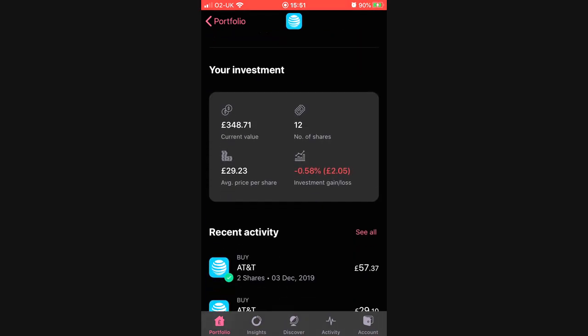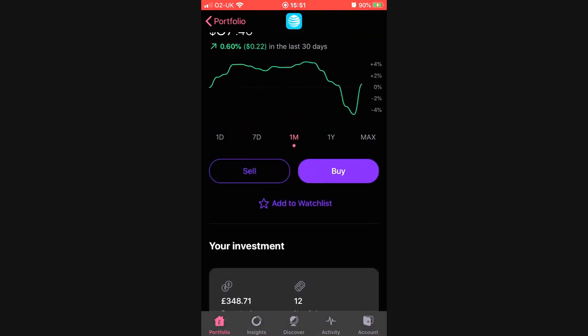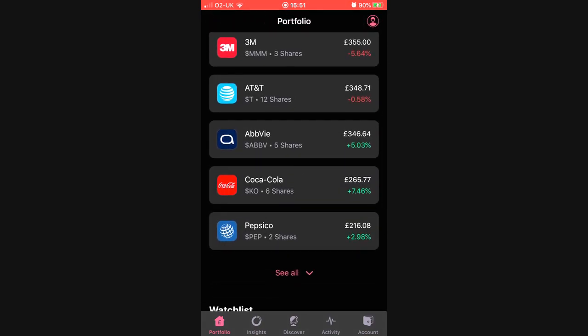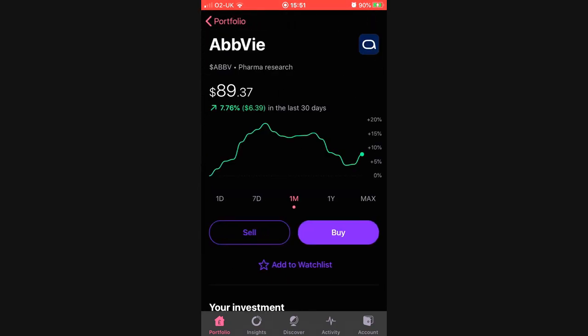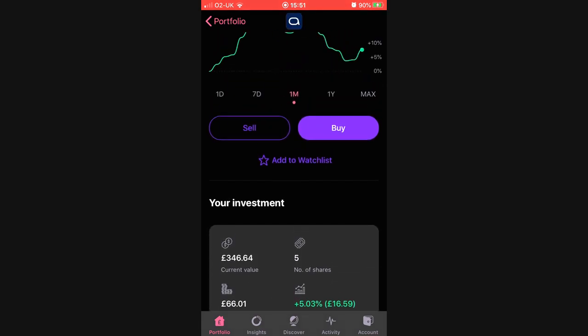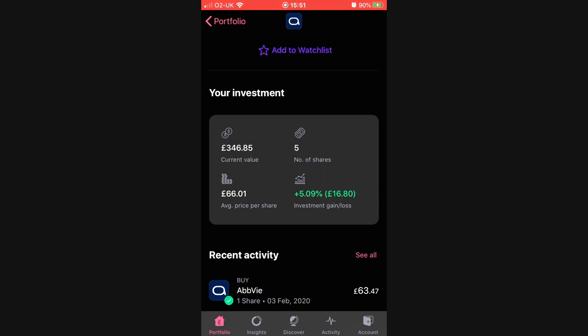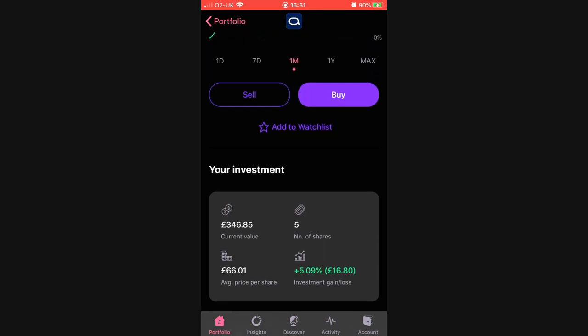I'm currently £2 down on that one, 0.5%. Next up is AbbVie, a position of £346 and 5 shares. It was down at the midst of the coronavirus drop, but I'm currently £16 up at 5% up.